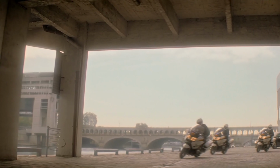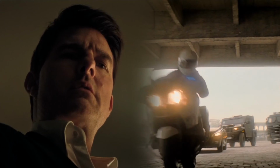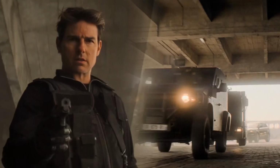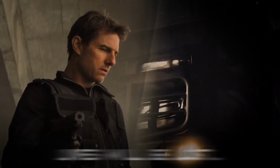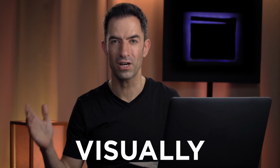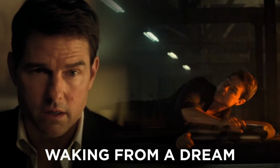The opening is also an epic setup for the enemy capture sequence, where we visualize exactly how it's supposed to go, but through Tom's imagination, so it's filled with fear and dread that lives are going to be lost. And yes, all of this is done visually, without dialogue or sound, before Tom snaps out of it as if he's waking up from a dream.